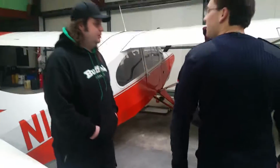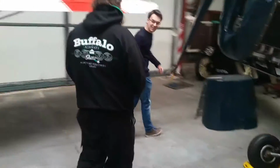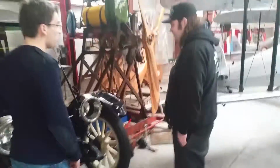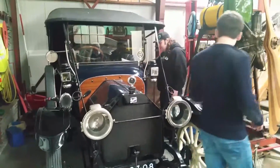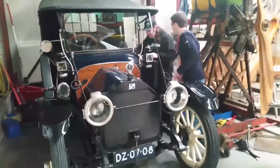And that one is a car. That's my private project. Yeah, it's an original Buick. And it's the only one in Europe of this type, I think, I found out. And it's really lovely to drive. Just want to have a look at it. You can go ahead. It's his pride. Yeah. You can get in if you like.